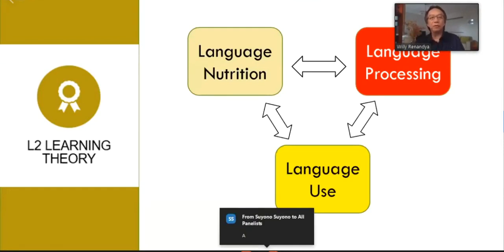I have 3 things here that I want to share with you in terms of L2 learning theories. When you talk about L2 learning theories, you need to include at least 3 things. There may be more out there, but these 3 things will have to be there. If your interest is helping your students to improve on their English language proficiency, then point number 1 is, to what extent have you provided your students with sufficient language nutrition? Point number 2, to what extent you have helped students in processing the language that they hear, that they read on a regular basis. And finally, to what extent you have been supporting your students in using the language for communication. So all these 3 ideas are again related to language learning.